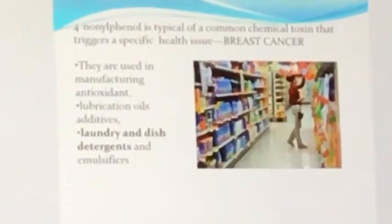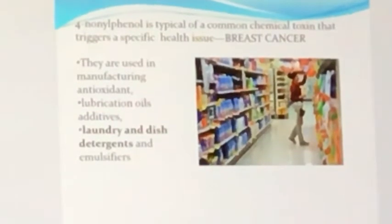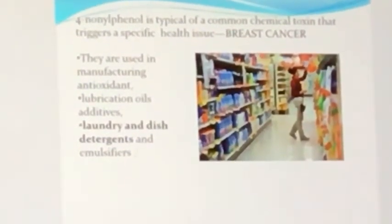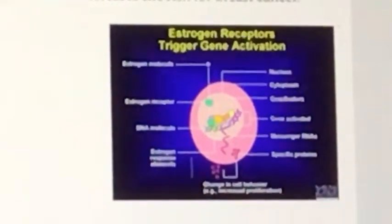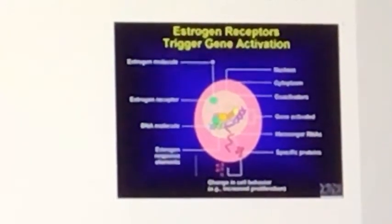Here's another one. There's a chemical called 4-nonylphenol, which is a common chemical found in tissue, and it's associated with breast cancer. One of the main places that this is found is in laundry and dish detergents. 4-nonylphenol actually binds with estrogen receptors in the breast tissue, and this increases the risk of breast cancer and other health disorders, because we know that estrogen is a cell growth stimulator, and so you don't want to have too much estrogen in your body.